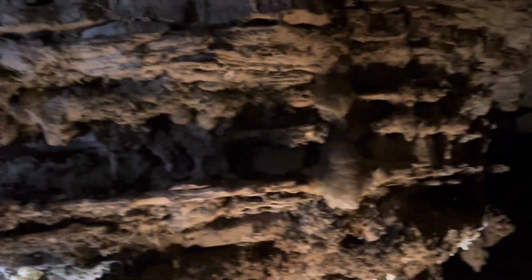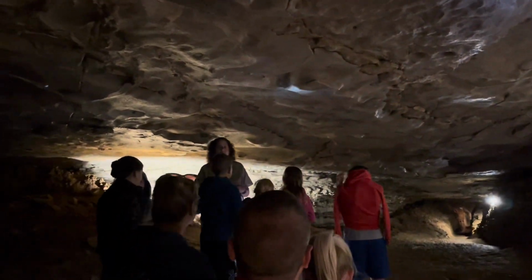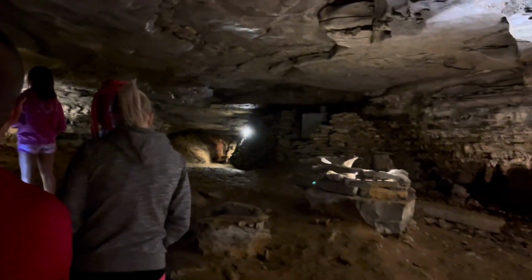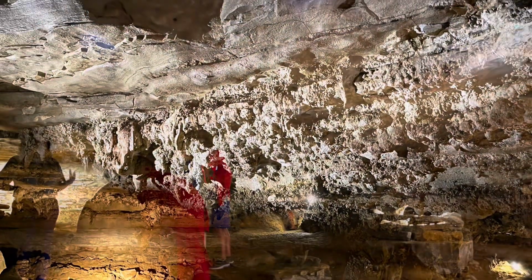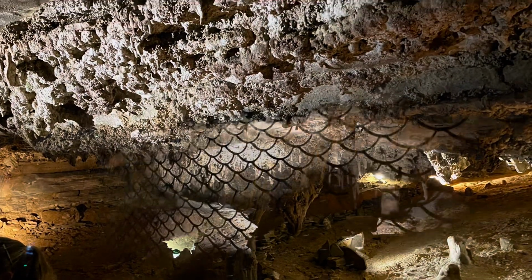Easy. So from here on out, you've got a bunch of wet steps going up. You've got a bunch of wet steps going down. You've got a ladder to climb that's probably 25 feet tall. So at this point, she gave us the option to take the easy way out. We, however, chose the hard way.